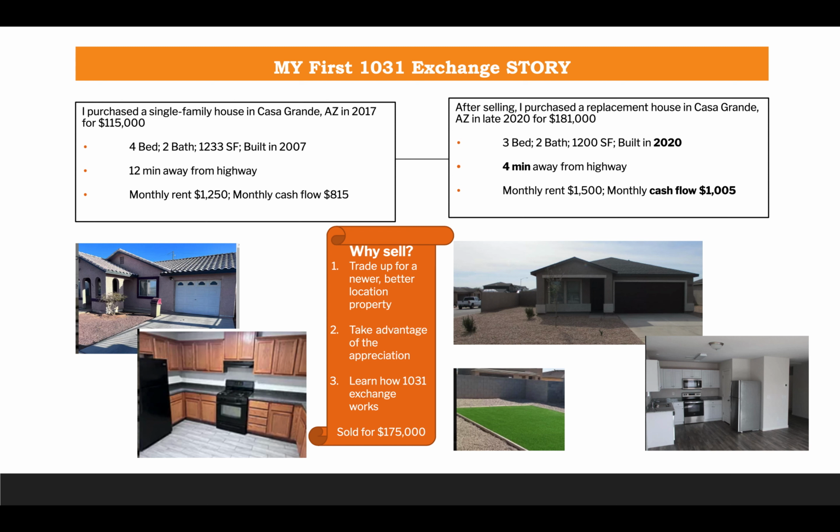At the end of 2020, I noticed the house value had gone up drastically. I started to think whether it makes sense to trade it up for a newer and better location. I can take advantage of the appreciation as well as learn how a 1031 exchange works. The inventory was not as tight as right now at the time.